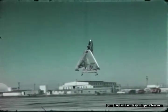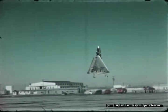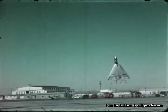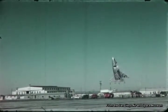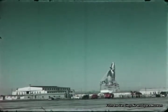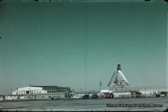Flying intricate and precise patterns at will and making spot landings within a tolerance of 2 feet became routine performance. At this stage of testing, precise control at minimum altitude rather than fast vertical ascent was the focus of critical exploration.